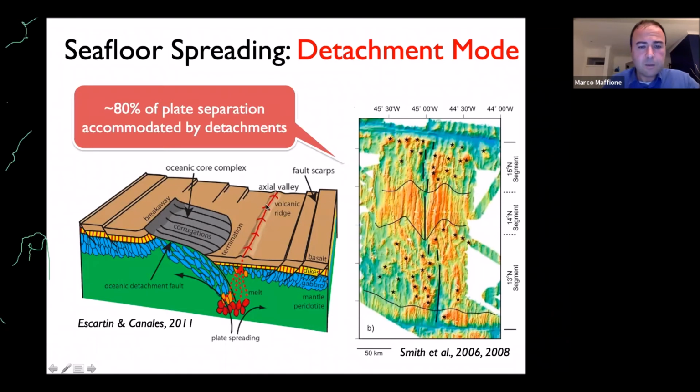When the two plates are moving apart, so this block is moving to the right and that one to the left, there is actually very little production of melt under this spreading ridge. But because the two plates are moving apart, we cannot leave a gap in that region. So all the divergence, all the stretching is accommodated by creating those massive faults, those oceanic detachments, and the oceanic detachments are bringing material that is there up to the bottom of the sea.